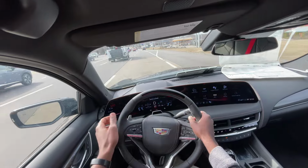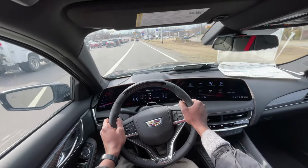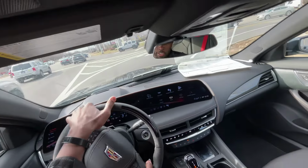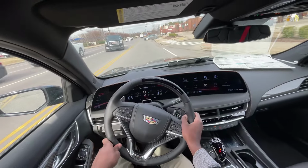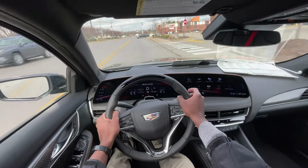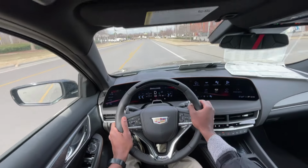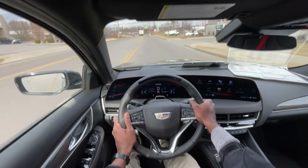Now here in the track mode, this just takes it up another notch in terms of throttle response, exhaust sound, all of that. This is something that I could see myself taking on the track. It's not necessarily a Blackwing, but again, it's still a twin turbocharged V6 that's very capable. And for the money, I do think you get quite a bit to be under $63,000 in terms of how this one's equipped with the ventilated seats, the massage function, the Super Cruise, the sunroof, but most importantly, again, a vehicle that's pretty darn quick.